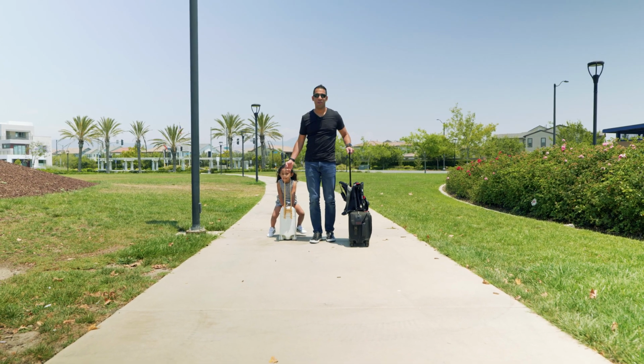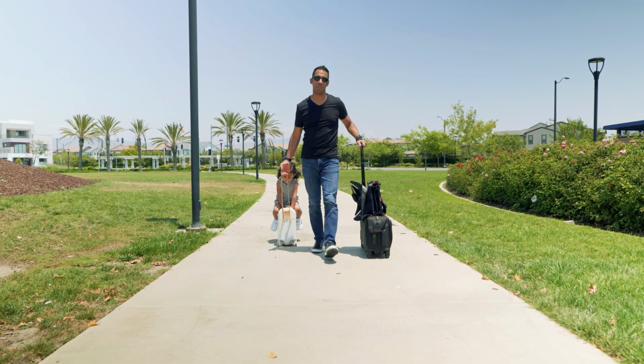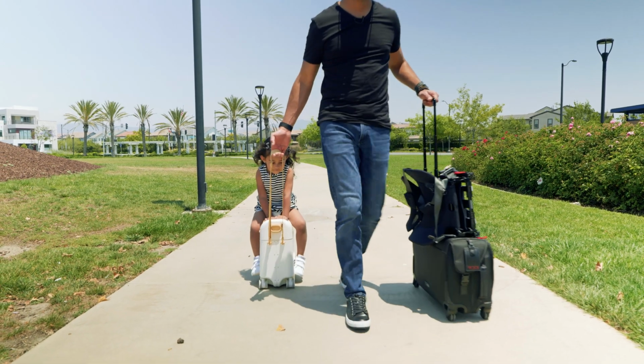Hold on tight. All right, so we've just called our Uber, and let's go see how quickly we can install the WAYB and be on our WAYB.